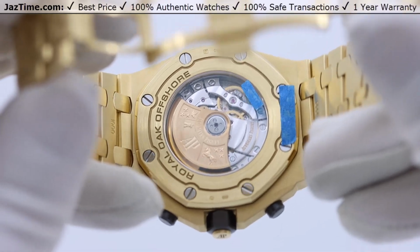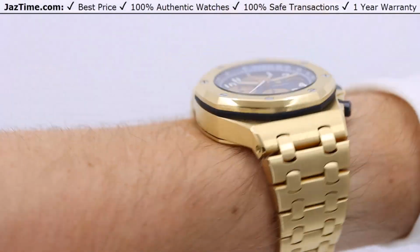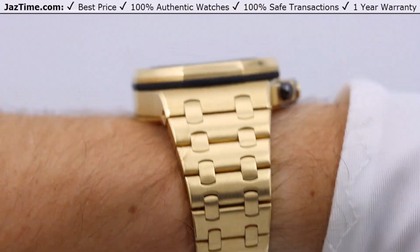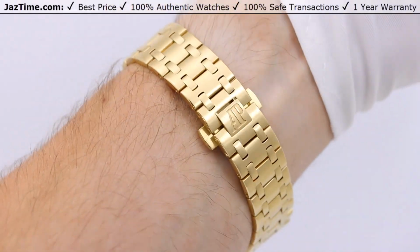Okay, let's try this watch on and give you my thoughts. I'm 200 pounds, 6 foot tall, and I have a 7.5 inch wrist. And as you can see, the watch fits very nicely on my wrist. And when I look at the side profile, it doesn't look too thick. It looks thick, but not too thick. And it's meant to look thick because, as I said, it's like a Royal Oak on steroids.